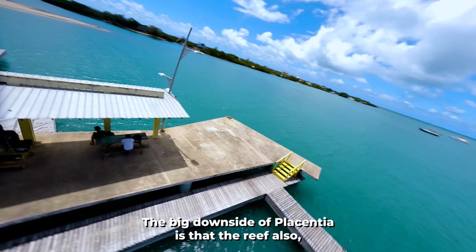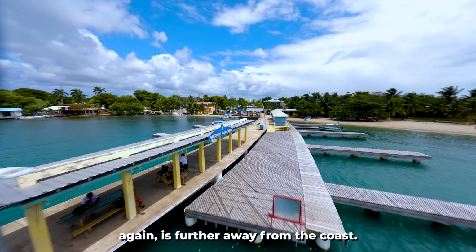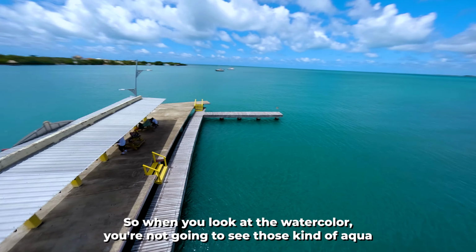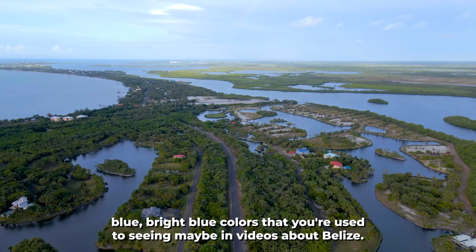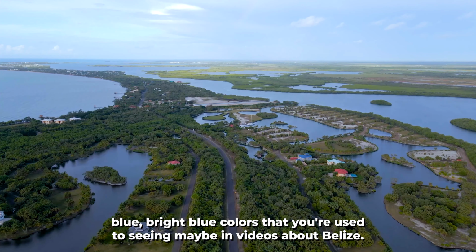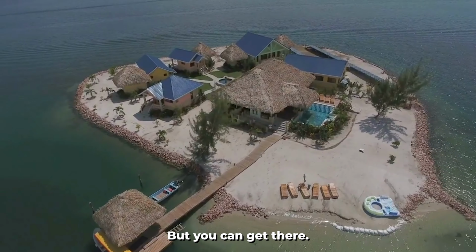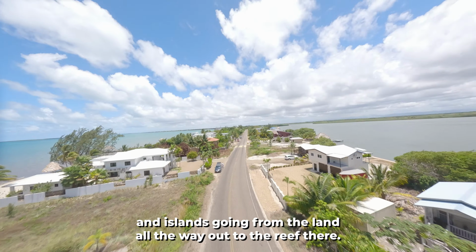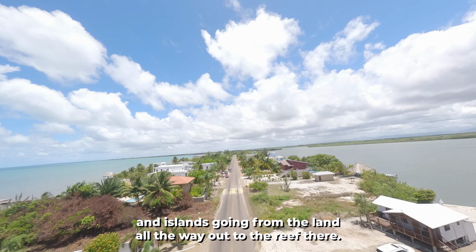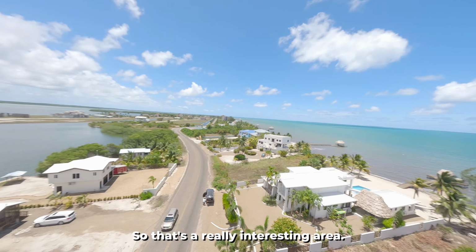The big downside of Placencia is that the reef also, again, is further away from the coast. So when you look at the water color, you're not gonna see those kind of aqua blue, bright blue colors that you're used to seeing maybe in videos about Belize, but you can get there. You just have to take a boat, and you're gonna see an array of keys and islands going from the land all the way out to the reef there. So that's a really interesting area.